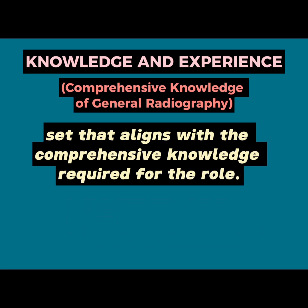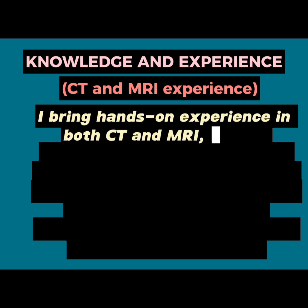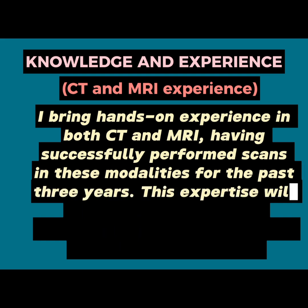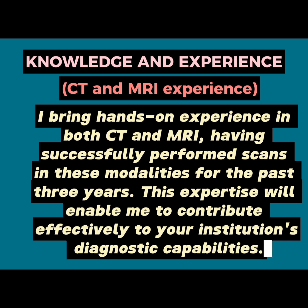Now, for CT and MRI experience, you could say, I bring hands on experience in both CT and MRI, having successfully performed scans in these modalities for the past 3 years. This expertise will enable me to contribute effectively to your institution's diagnostic capabilities.